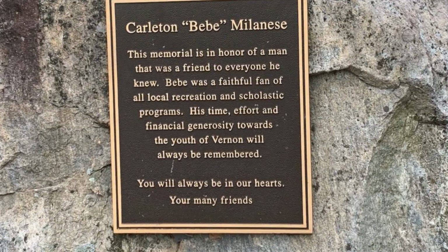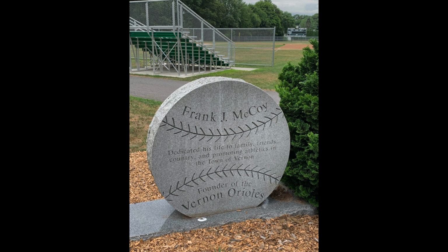recreation and youth sports. Frank McCoy Field was named in honor of Frank J. McCoy, a local lawyer and four-term mayor of Vernon, who was the founder of the Vernon Orioles baseball team. A member of the Twilight League, the team plays its home games at McCoy Field.